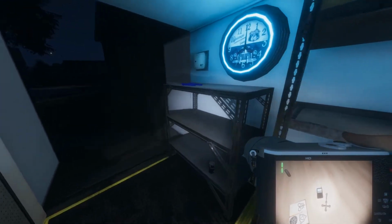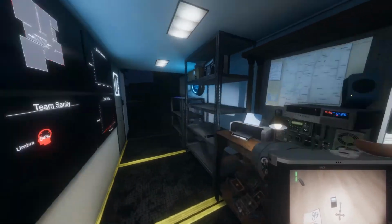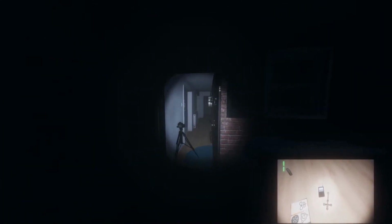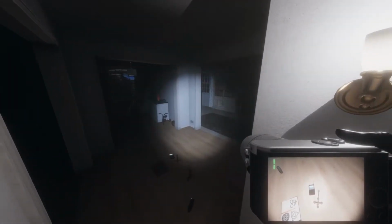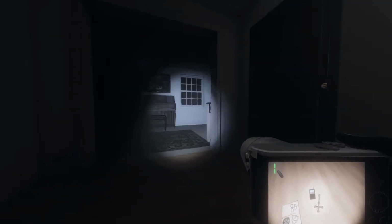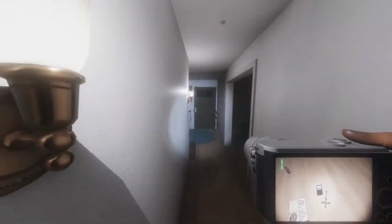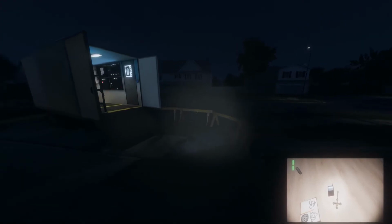I have got one picture left. What's its name? Stephen Smith. Okay. It has to be done. You know exactly what I'm about to do. I think. Stephen Smith, Stephen Smith, Stephen Smith. Show yourself. No? Not playing? Okay. It was worth a shot.